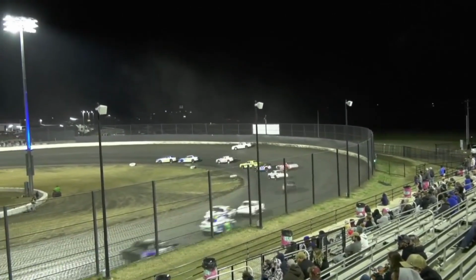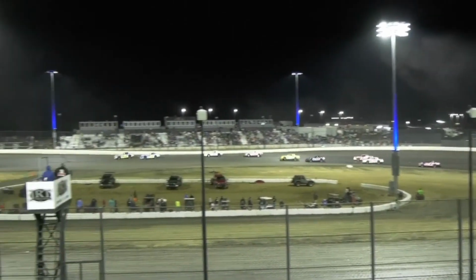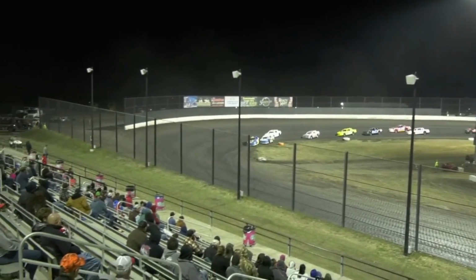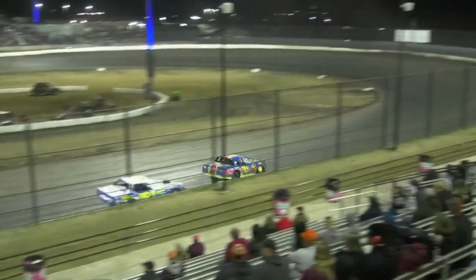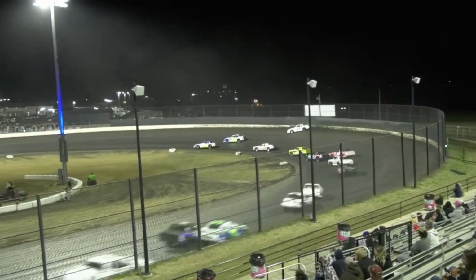Scherzinski in the 21 paces onto the back straightaway. Taylor able to run up to the wall in turns 1 and 2 and dive it onto the back straightaway. Brings her a little wide off of turn number 4. Does that open the door for the 37 of Jeffrey Abbey? Not quite. Abbey trying to take over third.